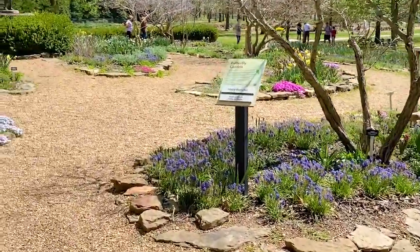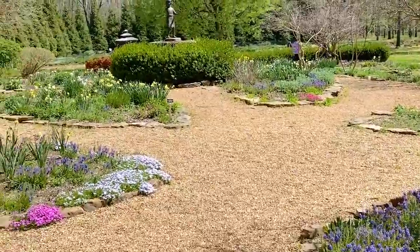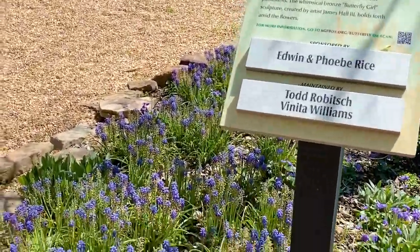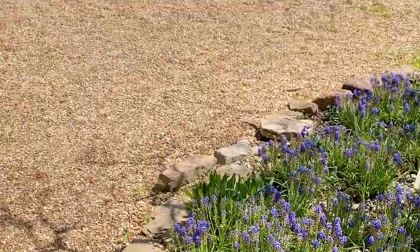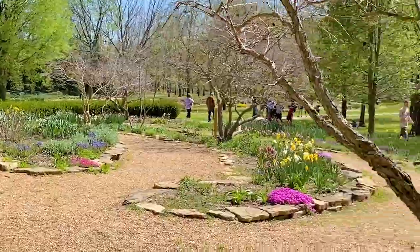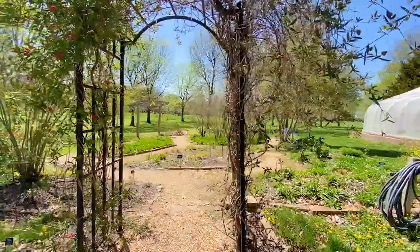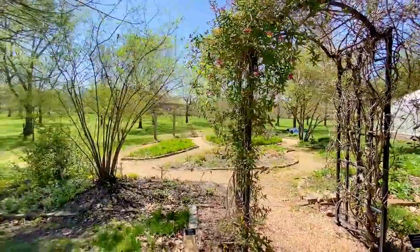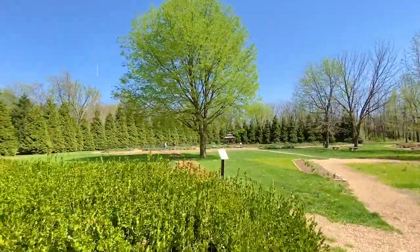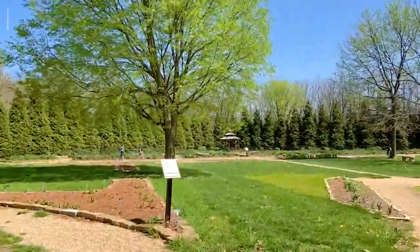Look at all the phlox. This is a butterfly garden. Yeah. We have all this stuff in our yard. There's a garden there. There's a garden way over there. I don't want to walk over there.